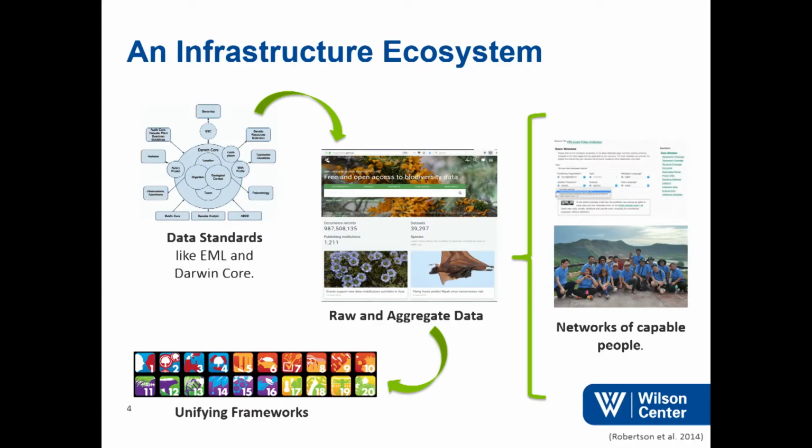So this goes back to my idea of infrastructure as broader than just digital. Data standards are really important. And in GBIF, EML, which is Ecological Markup Language, and Darwin Core are the relevant data standards here. Anyone who puts data into GBIF has to use these. And that's big data that's actually supported over 50 peer-reviewed publications in 2017 alone. And these are publications that are written by people who aren't the initial data collectors.